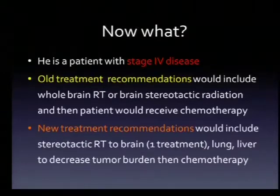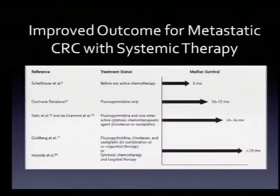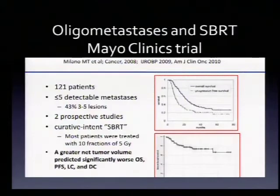So studies have been ongoing to treat the lung nodule, the liver, and brain metastasis, and then give adjuvant chemotherapy. The idea was to decrease the tumor burden to what we call micrometastatic disease, and rationalizing that the chemotherapy would be more effective in eradicating that and give longer survival, if not a potential for cure in a subset of folks. We know this comes from multiple studies in chemotherapy and in surgery.